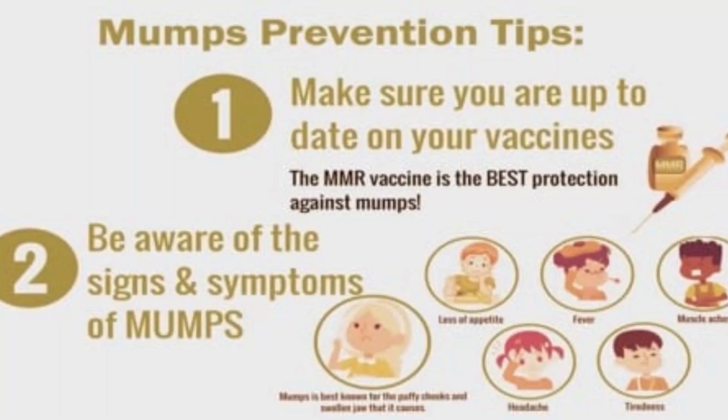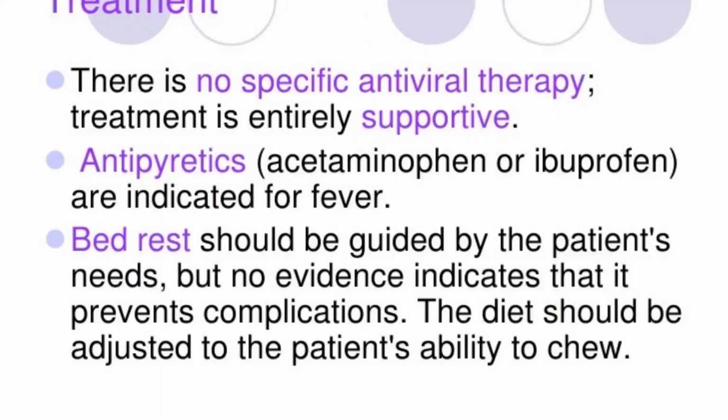Okay, now I will tell you about the diagnosis of mumps. If you or your child has signs and symptoms of mumps, the doctor is likely to ask whether you or your child has been vaccinated against mumps and whether you might have been exposed to the virus. I recommend a blood test to check for evidence of the mumps virus. Now I'll tell you the treatment.